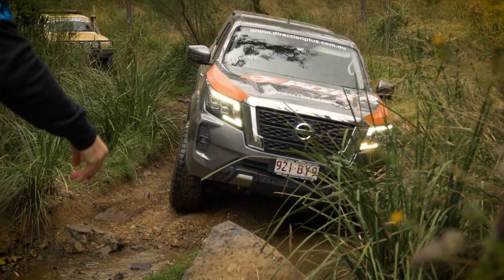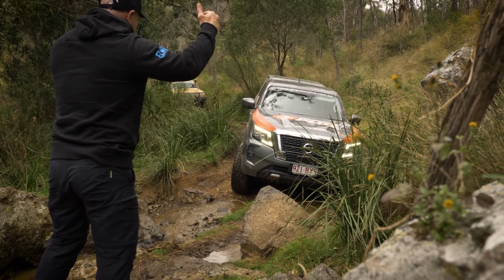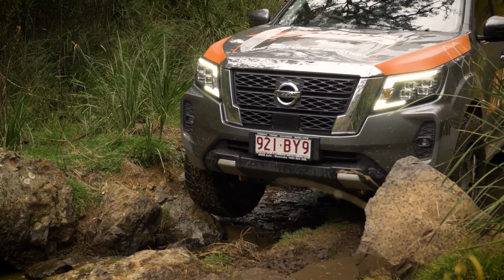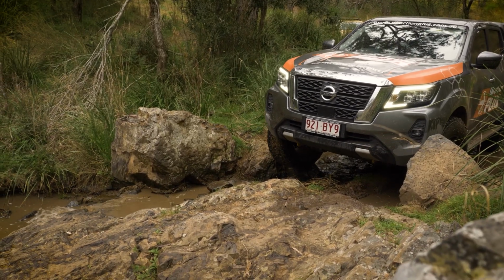And that was easy for me. That was very simple for me. I just basically followed the same path. Luckily, Simon had put the rocks in there and it kept the vehicles certainly a lot better stabilised.